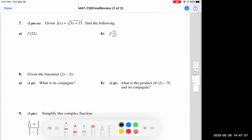All right, number 7. Given that f of x is equal to square root of 3x plus 15, find the following. I remember we briefly talked about function notation, very briefly, I think in the beginning of our quarantine time. Function notation is the same thing as saying y, so it's the same thing as saying y is equal to the square root of 3x plus 15. But what's really cool about function notation is it saves a lot of that English. We don't have to talk as much in our instructions.